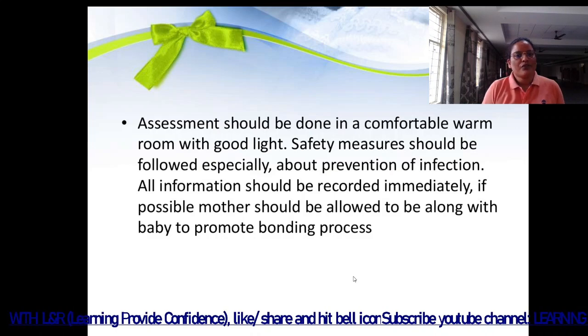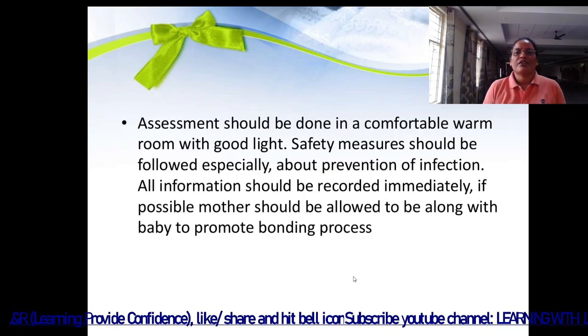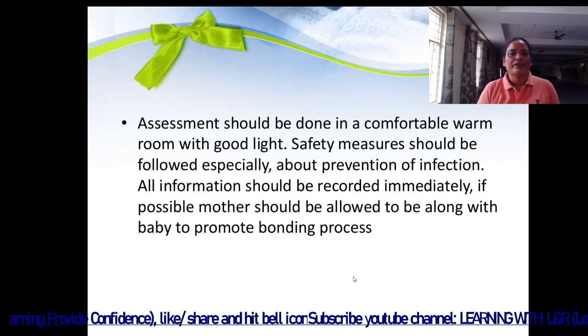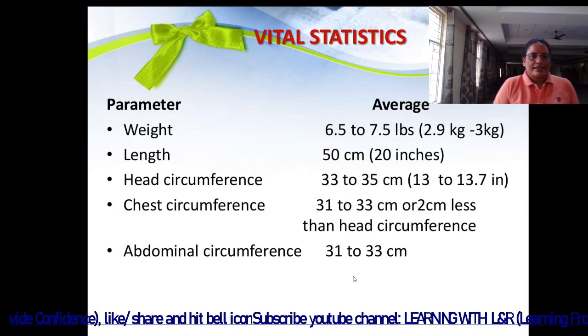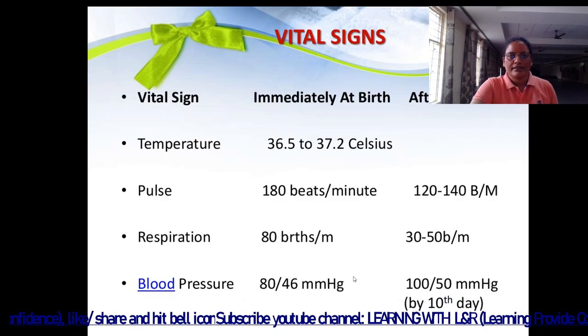Safety measures should be followed, especially about prevention of infection. All information should be recorded immediately. If possible, the mother should be allowed to be along with the baby to promote the bonding process. It is also known as rooming in. Then vital signs, I think we have discussed earlier.